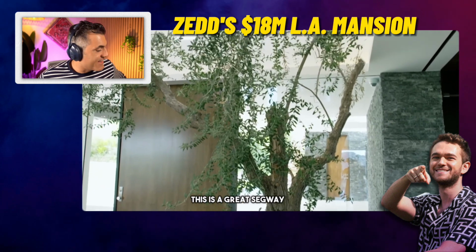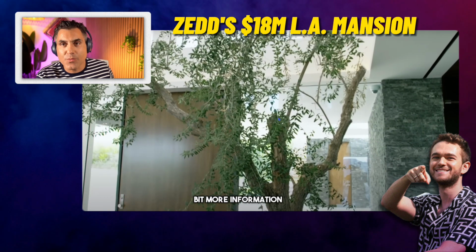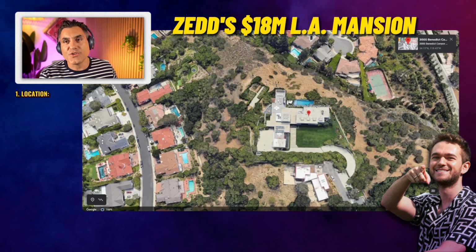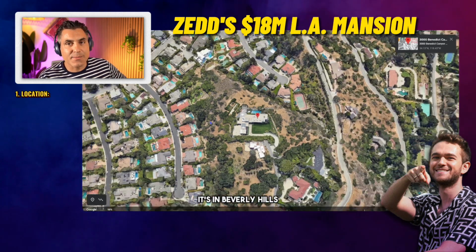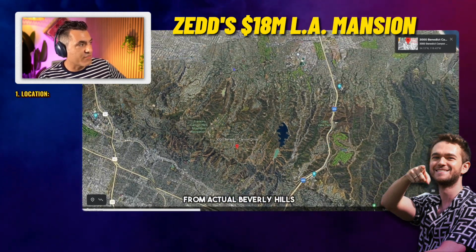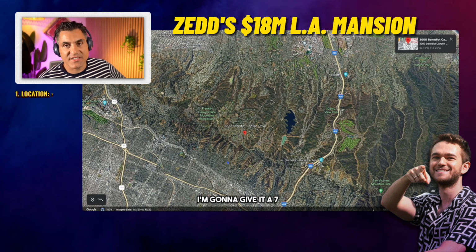And it's dying. This is a great segue, guys, to jump into a couple of items to give you more information about where this house is and how good the location is, okay? So here is the property. It's in Beverly Hills Post Office, okay? It's very far away from actual Beverly Hills. This is Beverly Hills here, and here's Beverly Hills Post Office. You're almost in the valley. For that reason, I'm going to give it a 7, okay?